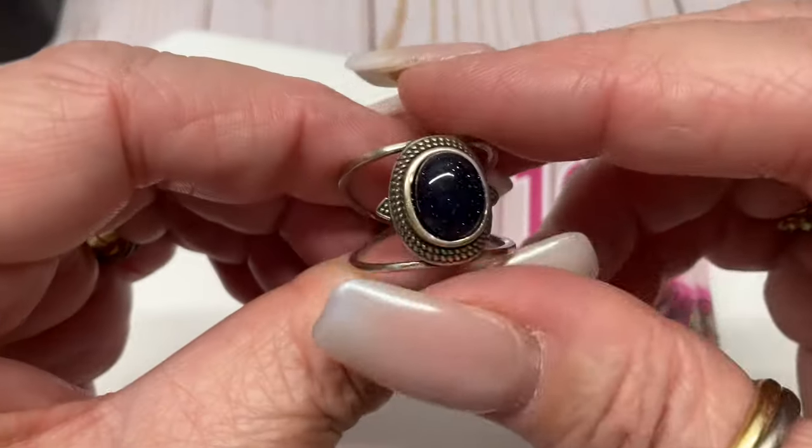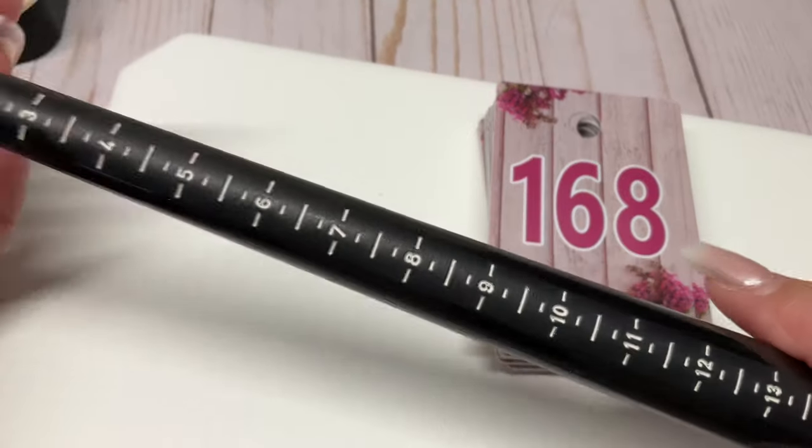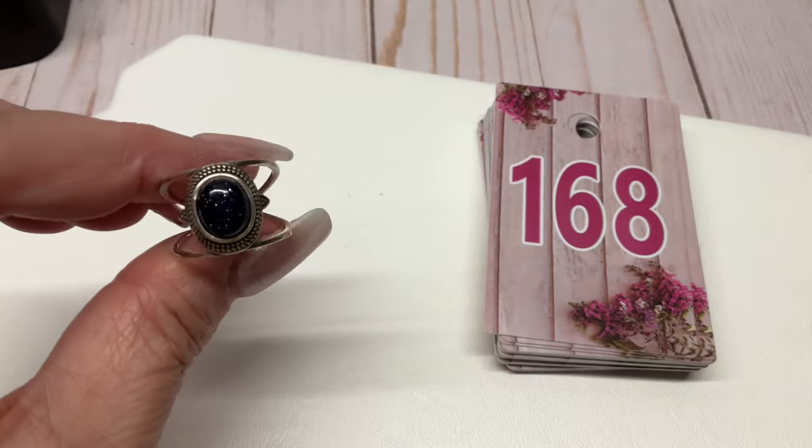All right, we have a blue goldstone ring. This is not sterling, you guys. Not sterling. It's coming in at about 8.5. $3.